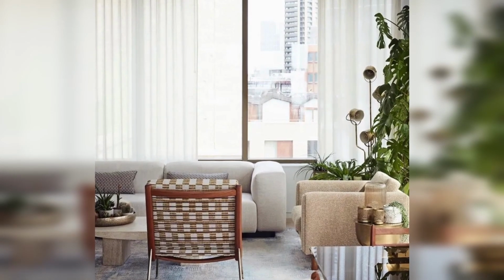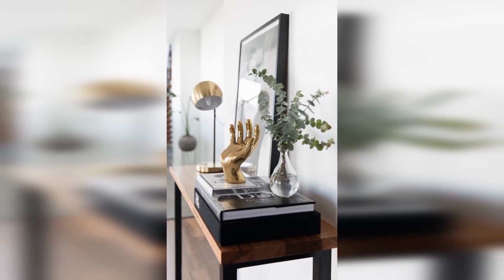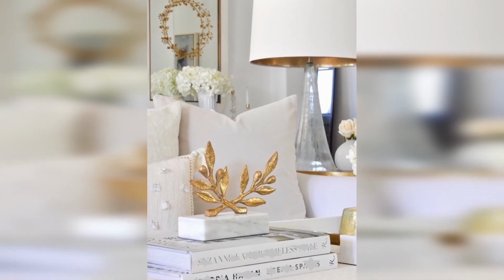Stark whites still have their moment in the world of design. However, unless packed with a punch, such as a splash of gold or integrating varying textures, this can look dated.